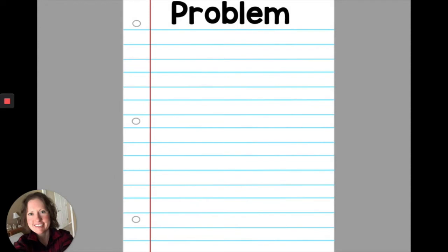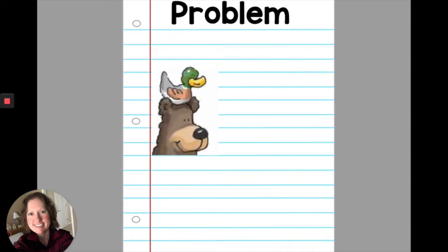Now let's talk about the problem. Most fiction books have a problem. They're a made-up story, and the author makes a problem that we would be interested in reading about. In this book, Bear had a problem when he was looking for a hat. The first thing he did was put a duck on his head. That's a problem. I put the picture on my paper and I wrote the word duck.